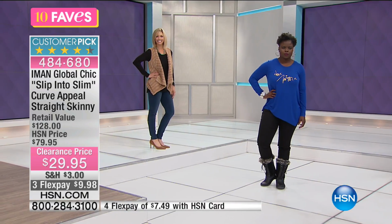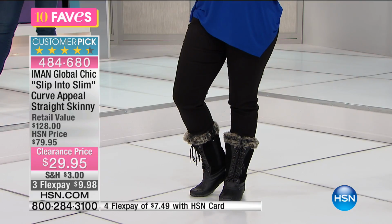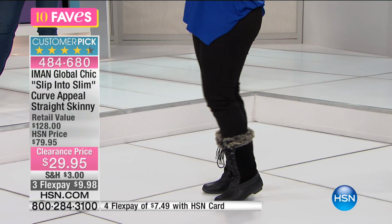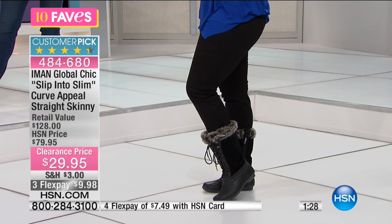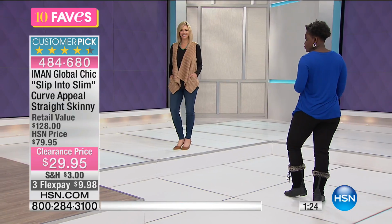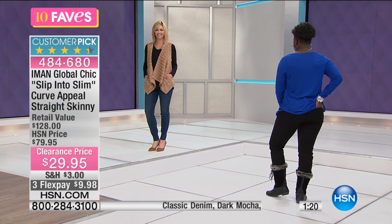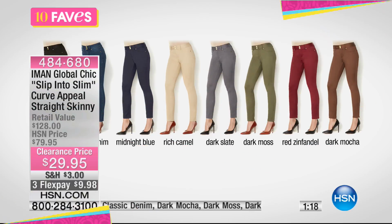And that's what we want. We want clothes that make us look our best. We really do. And that's what the Slip Into Slim is designed to do from top to bottom. I'll tell you, if you want them in the dark moss color, again, there's that green again, we've got 4 dozen remaining in dark moss. We also have the dark mocha, so that's gonna be the brown. We've got fewer than 4 dozen remaining.